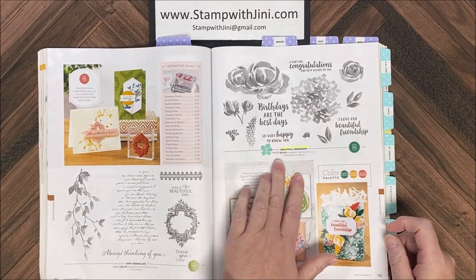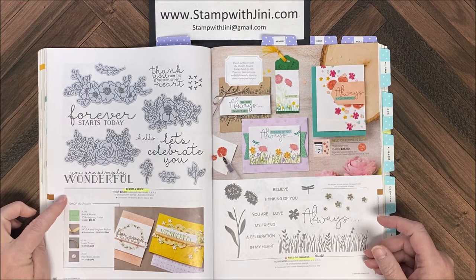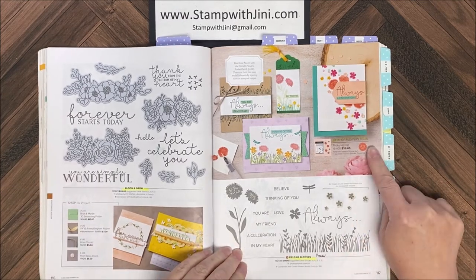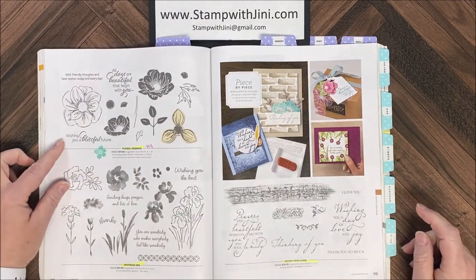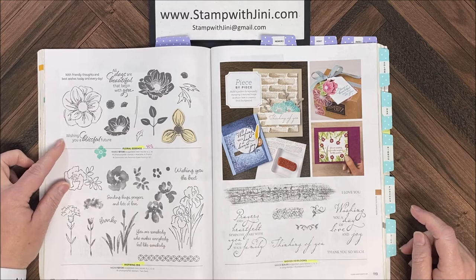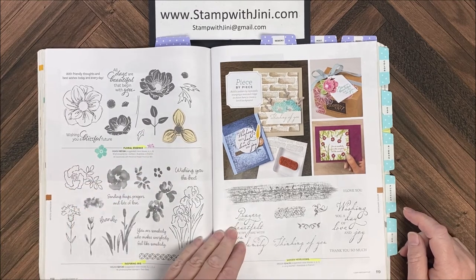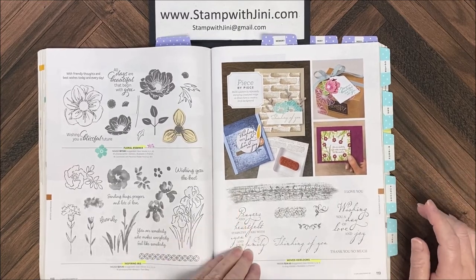On 115, you've got the Beautiful Friendship. This is a wonderful set. On page 116, Bloom and Grow, and the Field of Flowers, along with the bundle on page 117. Both items on page 118 are retiring. The Floral Essence actually has a 40% discount. Some of the discounts on our retiring products are up to 75%.